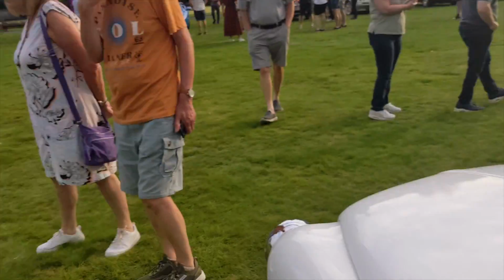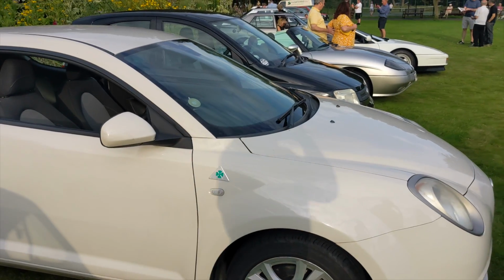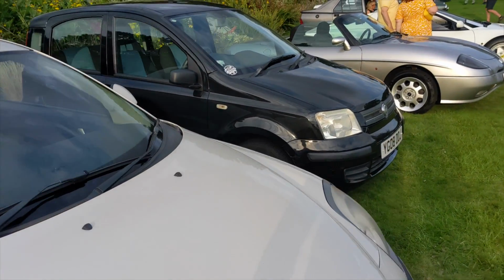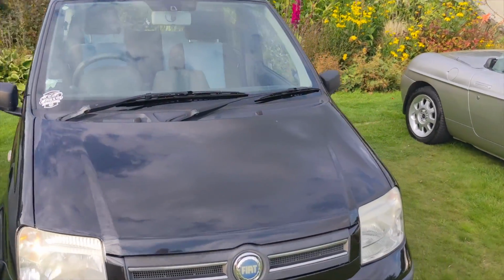Oh, fun little thing. Could be really, really cruel and say it's a Corsa. Oh, we got a Panda. Hello, Panda.